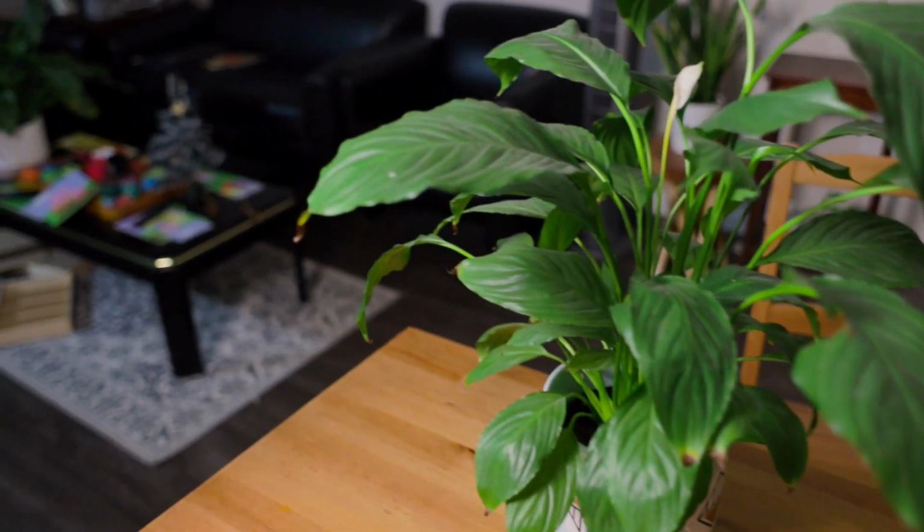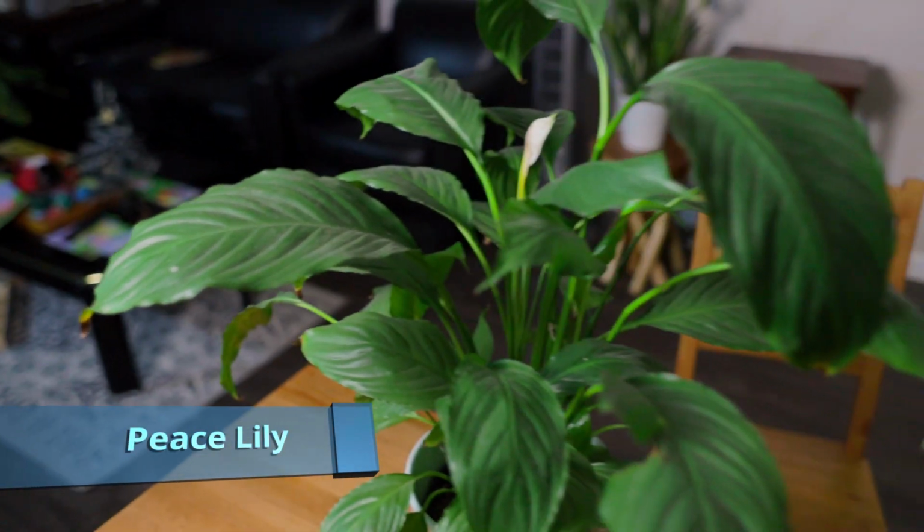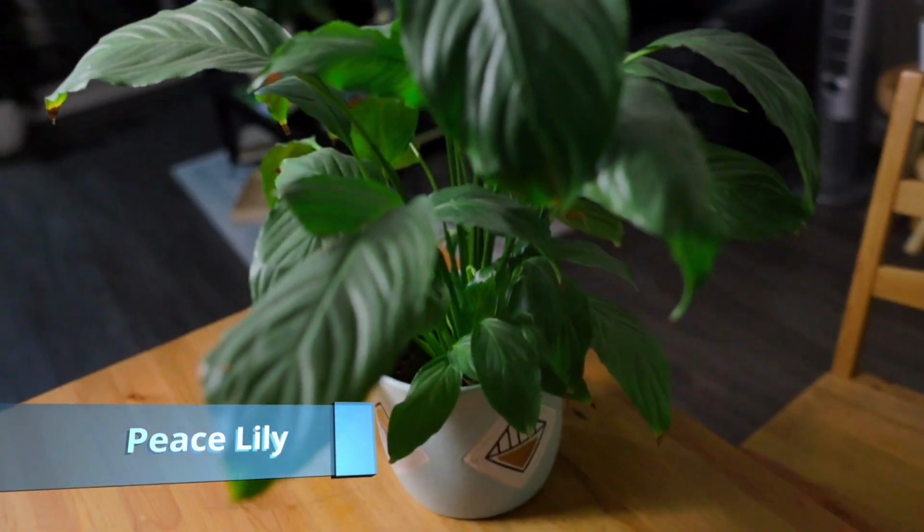The fourth plant that I would recommend that can grow in the interior of the home very safely, which can produce a beautiful white colored flower, is this plant called peace lily, Spathiphyllum, as this plant is also called. This can really thrive in low light.